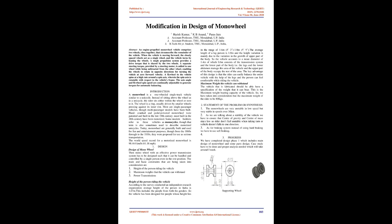Hand-cranked and pedal-powered monowheels were patented and built in the late 19th century; most built in the 20th century have been motorized. Some modern builders refer to these vehicles as monocycles, though that term is also sometimes used to describe motorized unicycles. Today, monowheels are generally built and used for fun and entertainment purposes, though from the 1860s through to the 1930s, they were proposed for use as serious transportation.